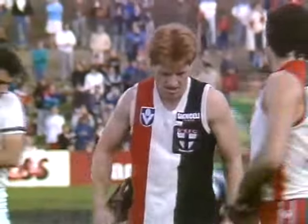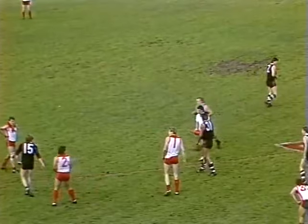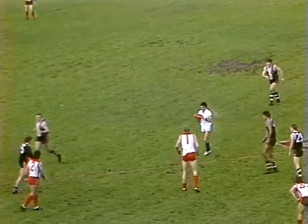Actually, I'm quite surprised at the condition of this ground. I came down here expecting it to be a real bog track. But I think we all did, Ian.